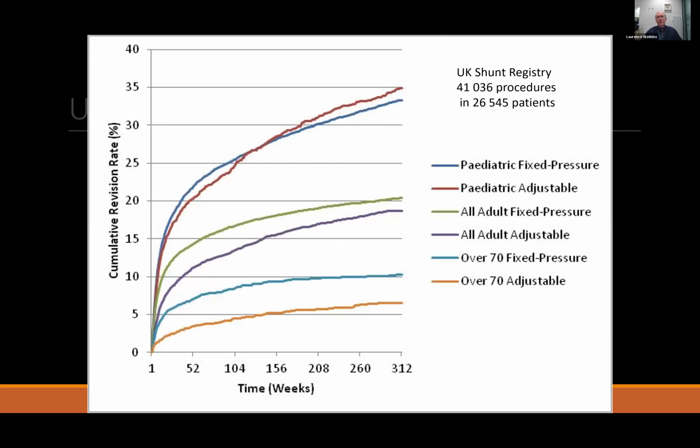Now, looking at this slide, which is from the UK Shunt Registry, and this is following a cohort. The Shunt Registry has very large numbers of patients in it. And so this particular cohort is looking at over 40,000 operations and looking at their revision rates using programmable or not programmable, that is fixed pressure or adjustable valves, and segmented by the age of the patient. And then this is the cumulative revision rate over time.